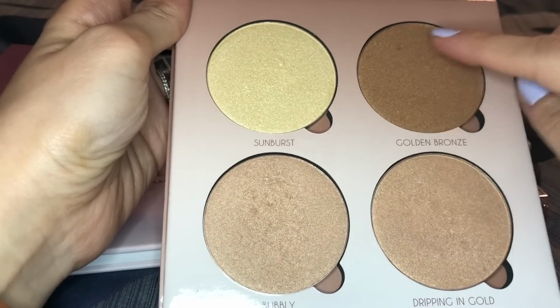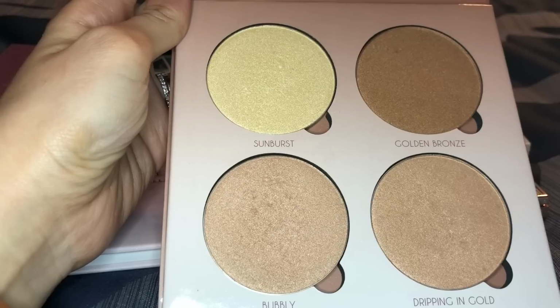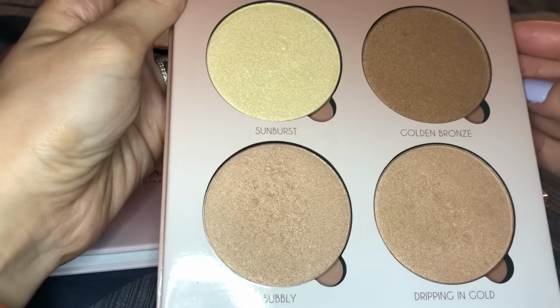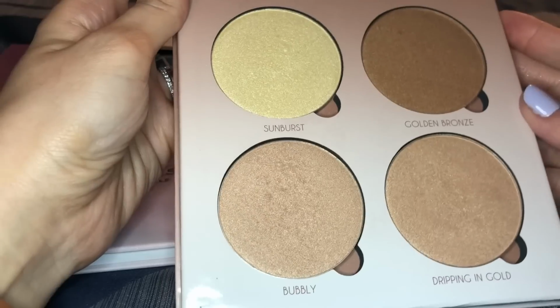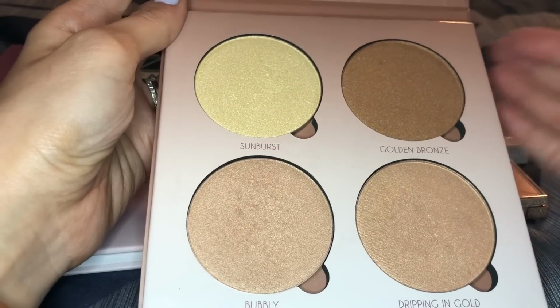I do like these two shades. Again, I don't really use these a whole lot, but these are really pretty. But I do think that I am going to sell this one on Poshmark because it's in really good condition. I did use it, but I didn't use it as much as I should, and I have other highlighters that I like better. I just wasn't pulling for this one.